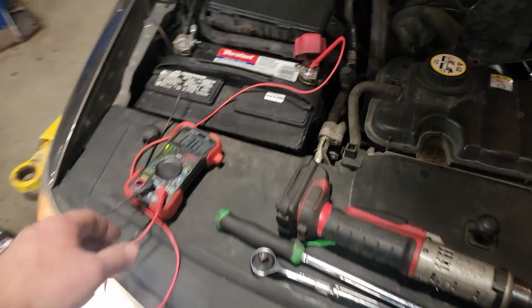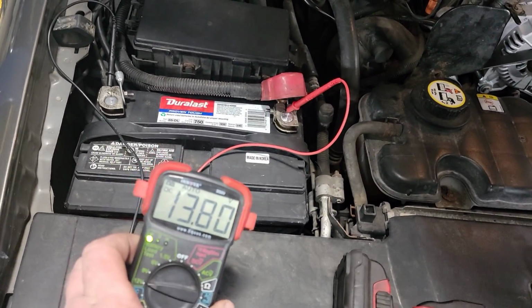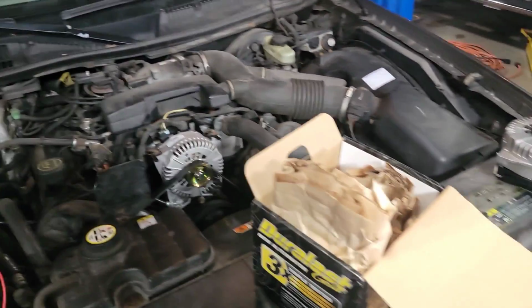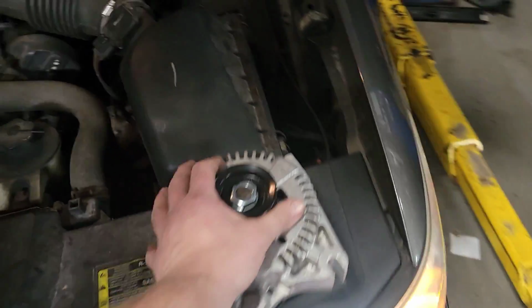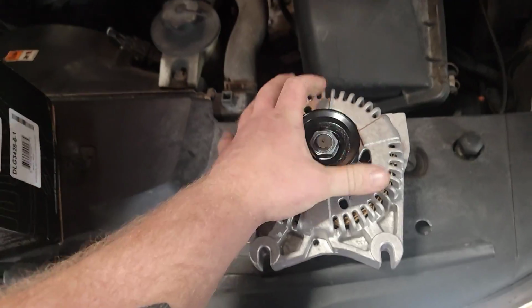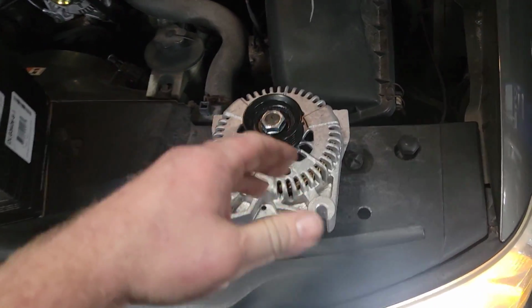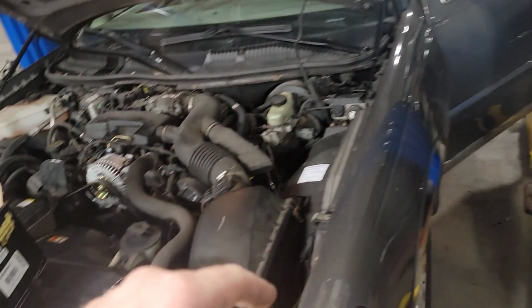Well, here we are. This is the fifth alternator in here. I have one OE one here, a Ford Reman, that was directly from the dealer. Mind you guys, I am a dealer, and I'm not talking crap about the dealer, but this is just the reality of what we deal with. This is from the dealer. The one in the trunk that I showed you last night is from the dealer.